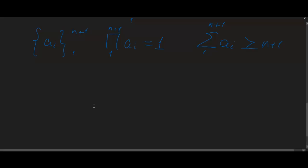So, let's see how the product looks. So, the product of all elements, I will write in extended form. It will be A1 times A2 times A3 times many elements I will skip. It will be A sub n, right? And times A sub n plus 1, right? And this equals 1. Consider two cases.